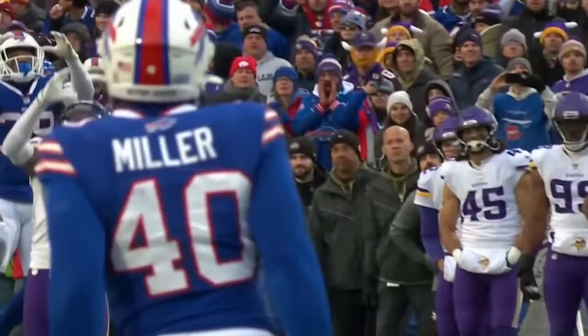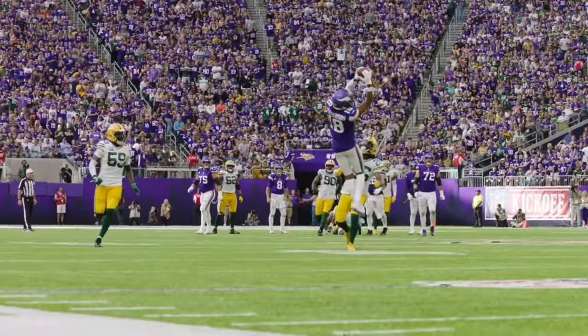So there you have it, guys. That's our breakdown of the top 10 most incredible catches so far by Viking superstar Justin Jefferson.